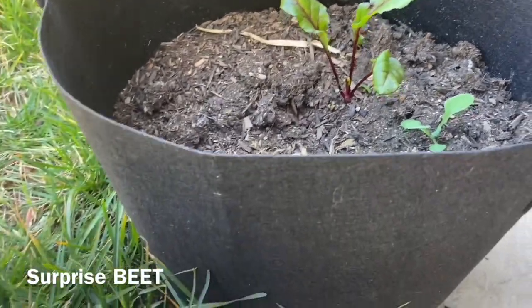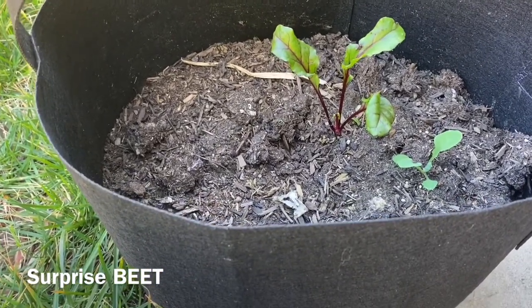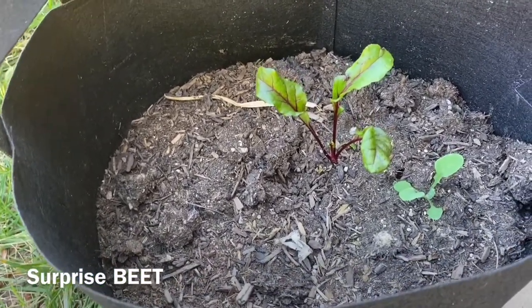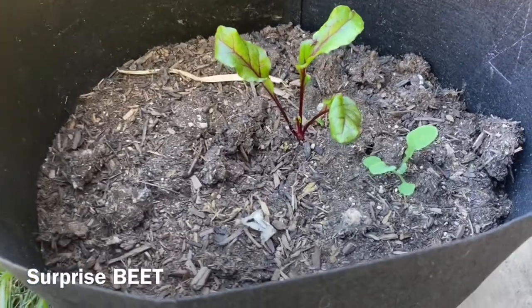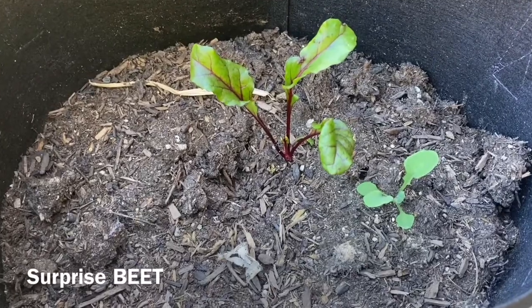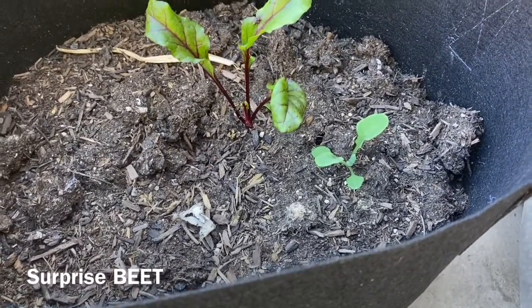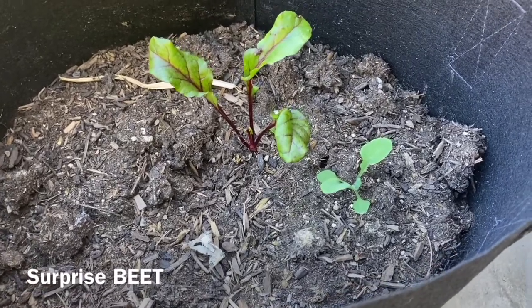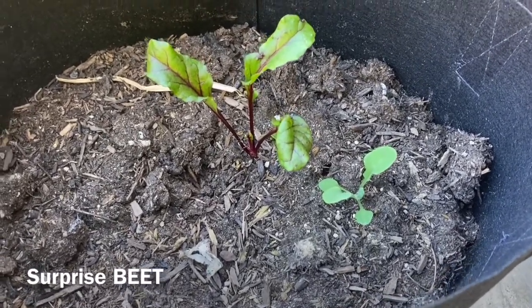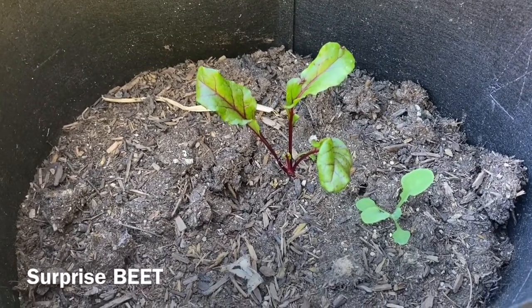This is a grow bag. I got these grow bags from Amazon, and I planted all kinds of stuff in here. And I got one lone very nice beet. It looks like I need to water it, but without water and just rain, it looks like it's doing very well. So I'm excited about it, you guys. Another thing growing on in the backyard.